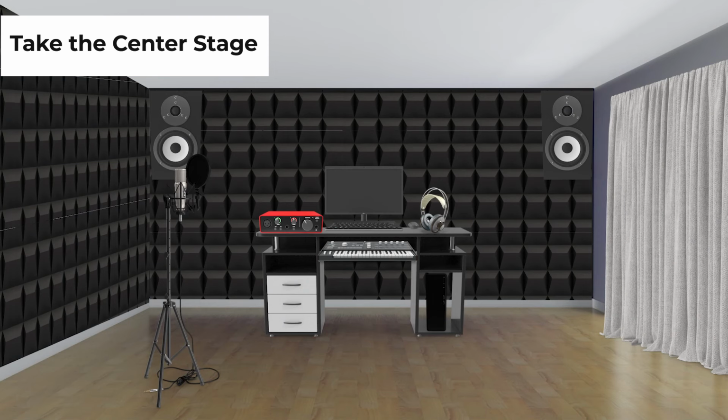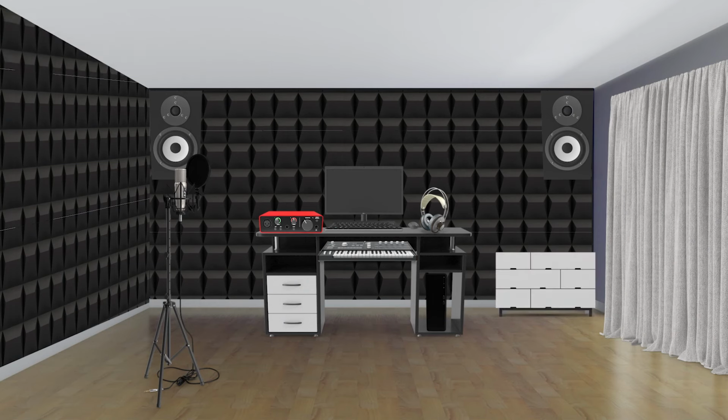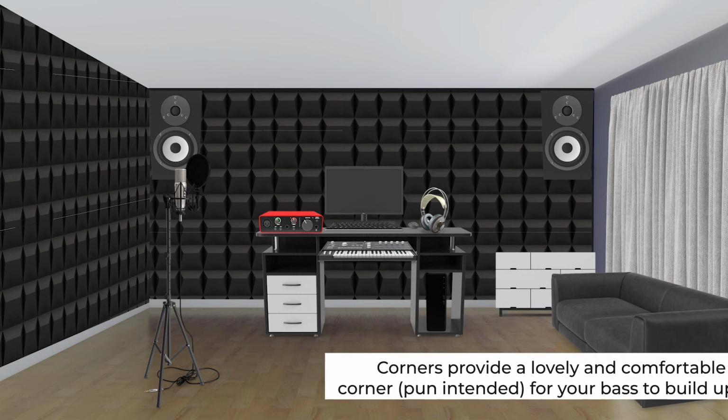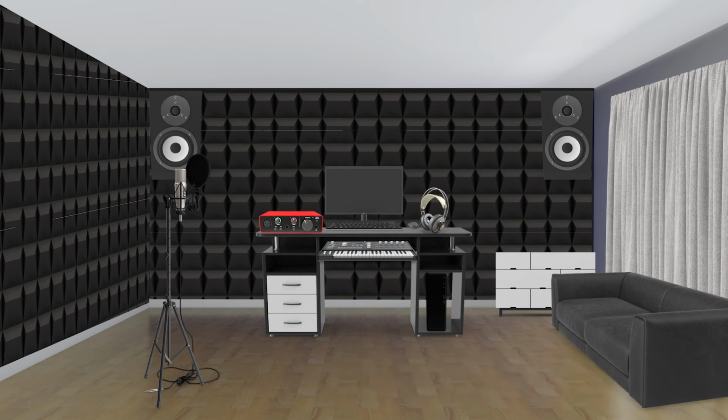Take the center stage. To avoid having sound bounce off the corners of your room, place furniture and cupboards there. Why, you may ask? Well, corners provide a lovely and comfortable corner, pun intended, for your bass to build up, preventing you from achieving the acoustics of your dreams. Try moving most of your music gear and equipment to the center of the room.